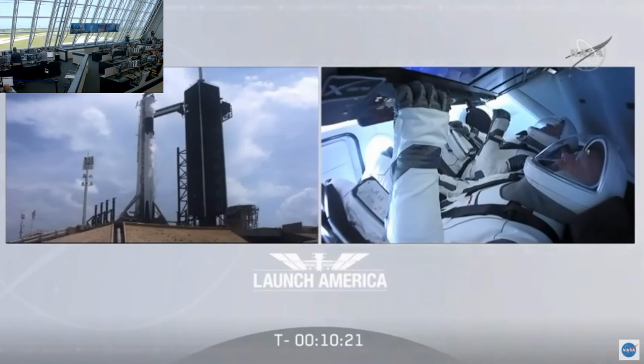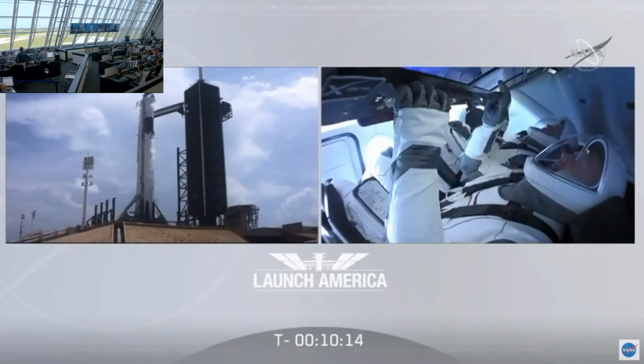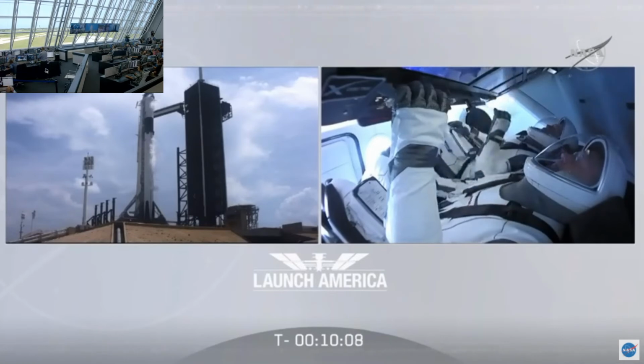We'll wait for the crew just to confirm that their displays are in order. The crew is already strapped in and reported that they are go for launch. And we'll continue to watch the fuel gauges tick up on the Falcon 9 vehicle until fueling cuts off at just about 2 minutes prior to launch.